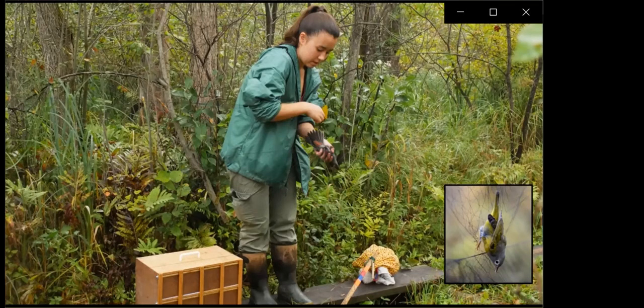It's a very soft net, and then we frequently check these nets and gently extract these birds and then place them either in a box or a bag so that we can process them. And after processing, we release these birds, so all the birds get released near where they were captured.